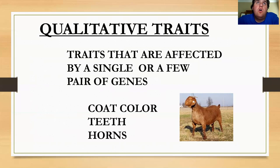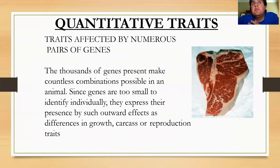On the other hand, things that you cannot necessarily see on the outside are your quantitative traits, traits that are affected by numerous pairs of genes. The thousands of genes present make countless combinations possible in an animal. Since genes are too small to identify individually, they express their presence by such outward effects as differences in growth, carcass, or reproduction traits.